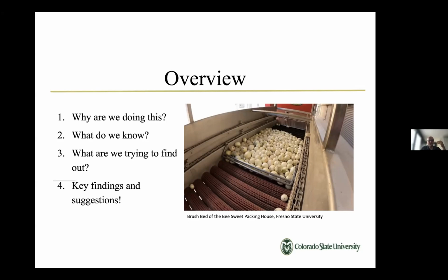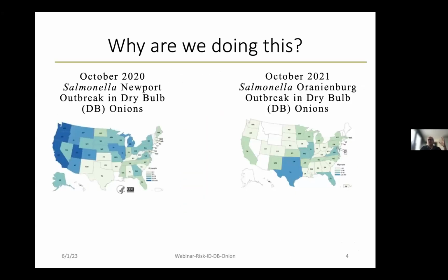And so as I ask myself that question, why are we doing this? We're doing this because before 2020, dry bulb onions were considered to be a very safe crop, right? There was pretty much not a single outbreak associated with dry bulb onions until then. Everything was associated with fresh cut onions or aspects that relate to processing in a fresh cut facility, which then lend itself for cross-contamination and therefore contamination of the onion itself. But before then, we never had an outbreak.